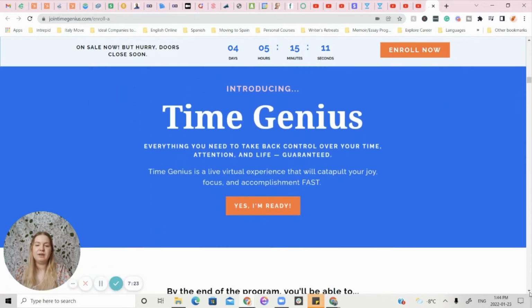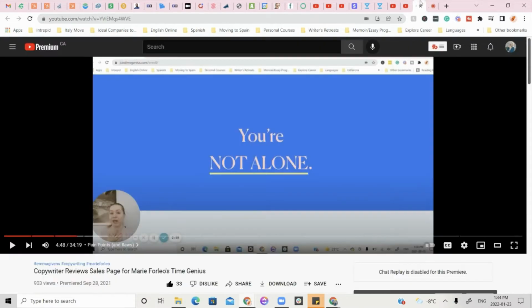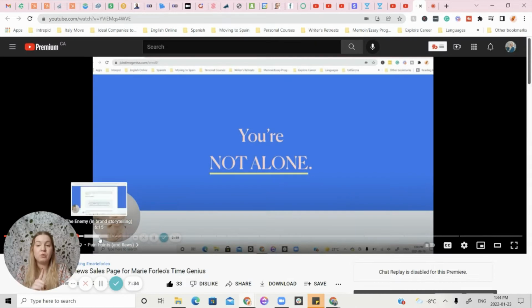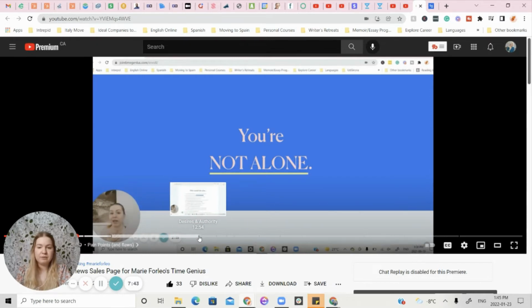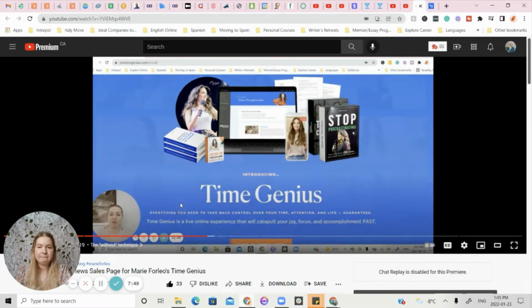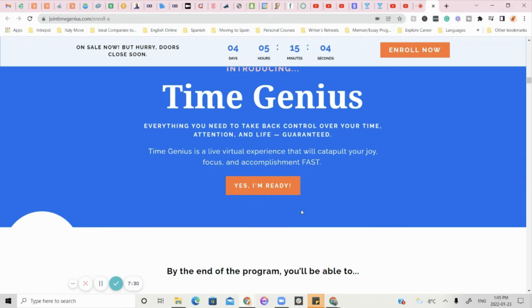So this is the same, except I believe that the calls to action on the original sales page were largely "enroll now," which isn't benefits focused. It's just not very positive. It's just a fact. "Enroll now," which is fine. But I want to bring it up for comparison to make sure that we're doing this completely accurately. "Click to enroll now" was the original call to action. Here, well, they're still not benefits focused. It's not, "Yes, I'm ready to take my time back," which can be a really, really good option.